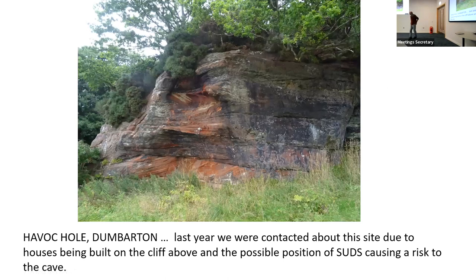And recently we've been out in the field doing stuff, but we have been engaged in a bit of work with trying to preserve this lovely cross-bedded stuff down at Dumbarton, where there was a building proposal in the cliffs above it.